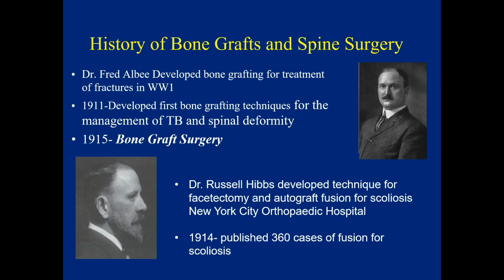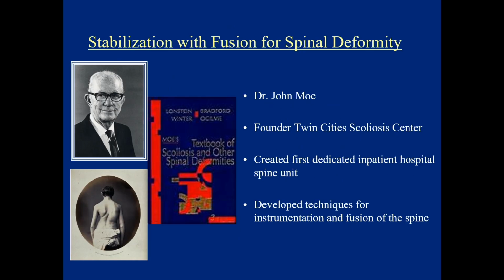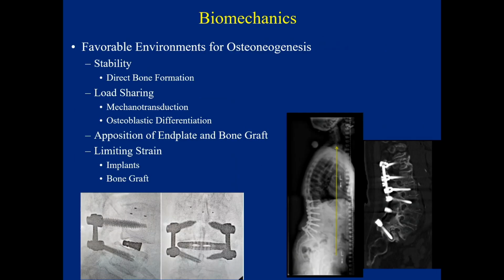Just to start with a bit of history, I think it's important to recognize these pioneers. Dr. Albee and Dr. Hibbs, both in New York, for different reasons, were fusing spinal deformity and using bone grafts in the absence of instrumentation. Harrington then introduced instrumentation, at least initially, without actually a fusion. I think it was John Moe who deserves much of the credit for combining the concept of instrumentation and fusion effectively to really get a durable construct with regard to reconstruction, at least in the spine with deformity. So combining instrumentation and arthrodesis certainly is important.